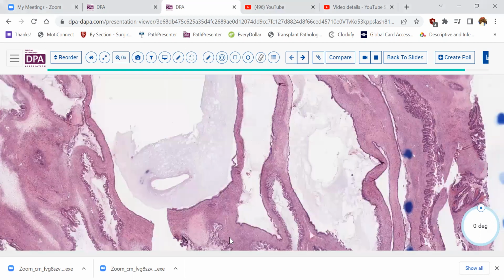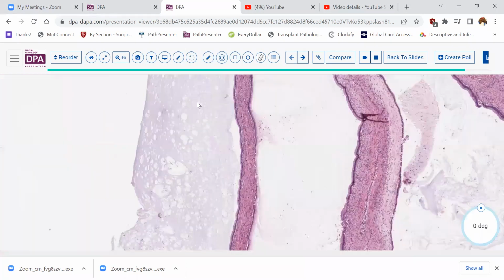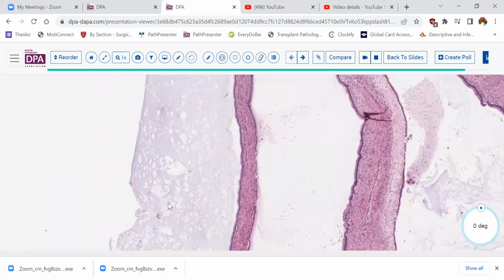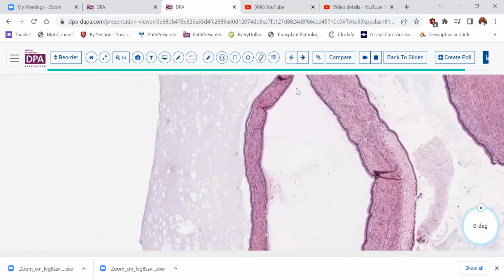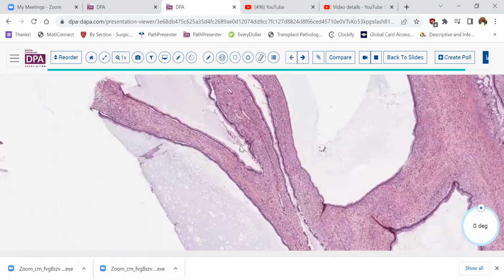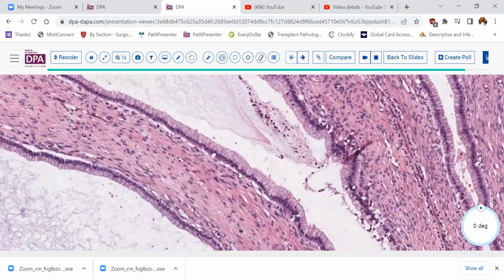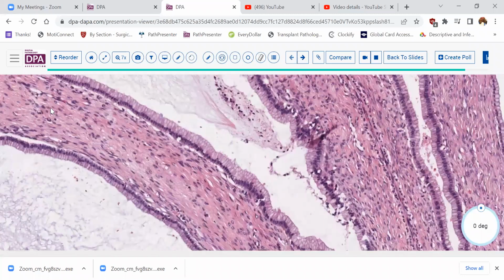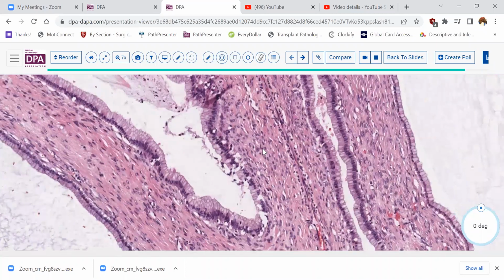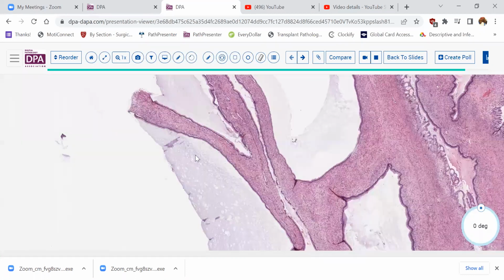At the gross bench, it was quite evident that this was a mucinous neoplasm. All of this fluid was very thick and viscous. And so we had no difficulty identifying that this was going to be a mucinous neoplasm when we saw this nice columnar epithelium with basal nuclei and a lot of cytoplasm that has sort of a pale mucinous appearance. So that's a common presentation.